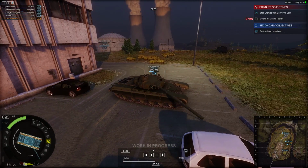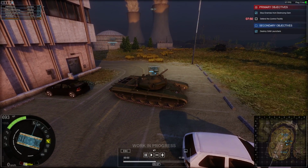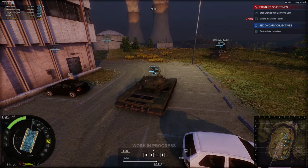Yeah. So, what do you think? The T-72, what do I think of it? It's actually one of my favorite tanks in this game. It has maneuverability, it has okay armor, not great. Again, I'm at the bottom level for this match, so a lot of things are penning me, and that makes my life really difficult.